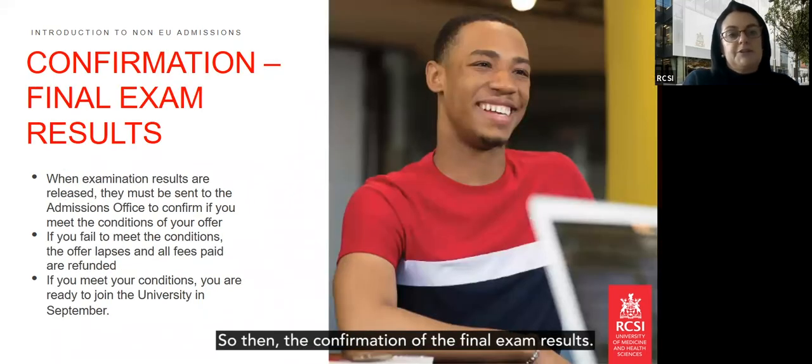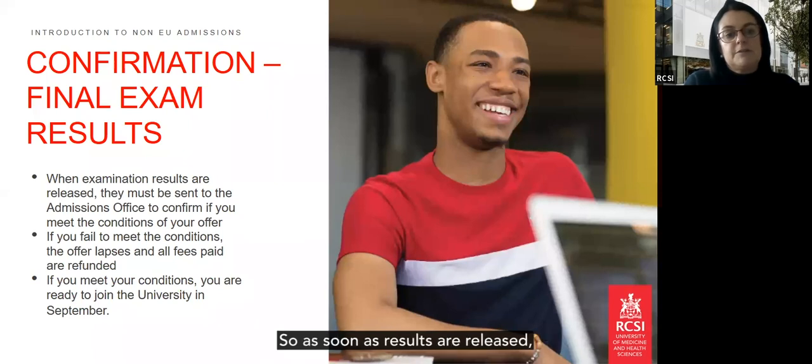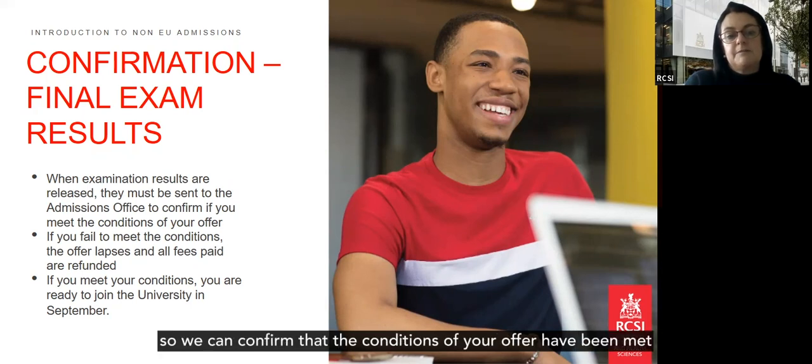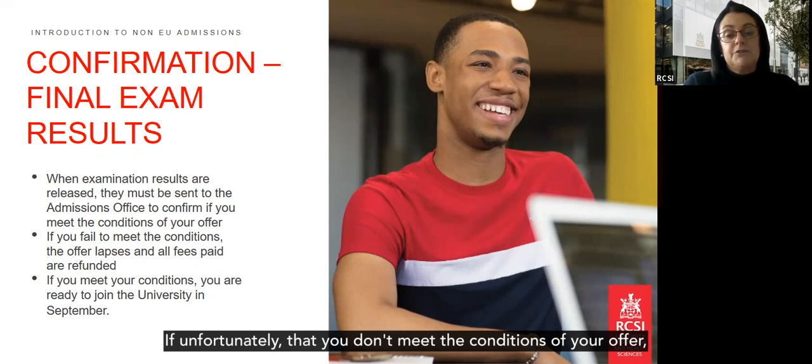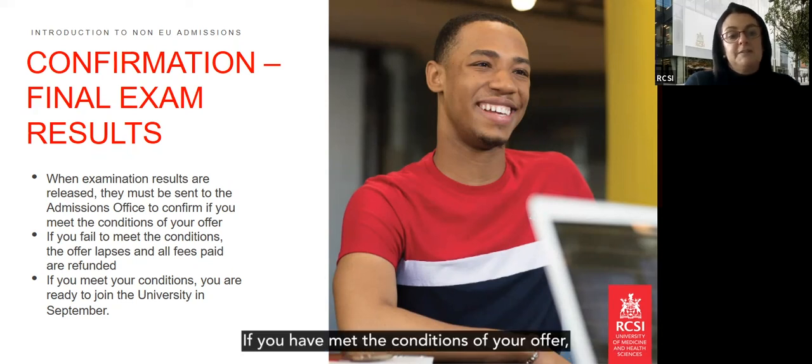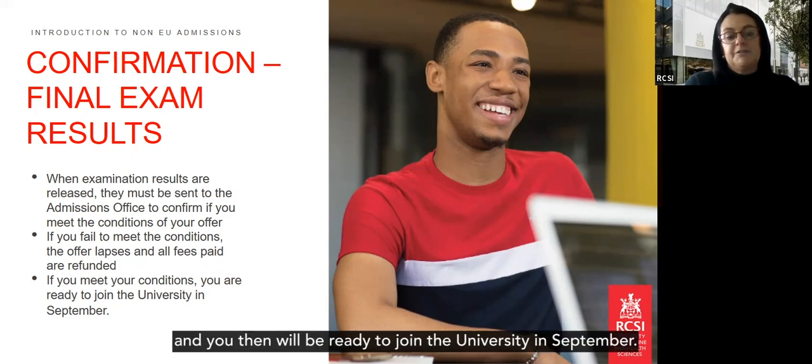So then confirmation of the final exam results. As soon as results are released, they should be sent to the admissions office so we can confirm that the conditions of your offer have been met and that we can then move you to a fully accepted student. If unfortunately you don't meet the conditions of your offer, the offer will lapse and all fees paid will be fully refunded. If you have met the conditions of your offer, your place will be confirmed and you then will be ready to join the university in September.